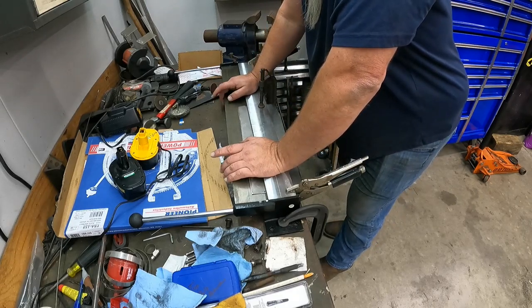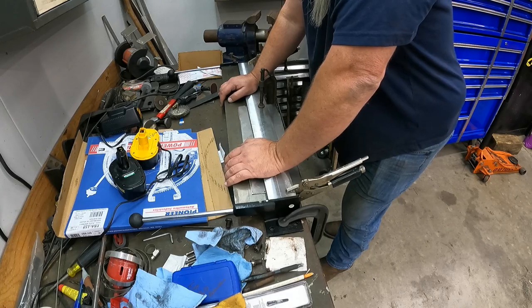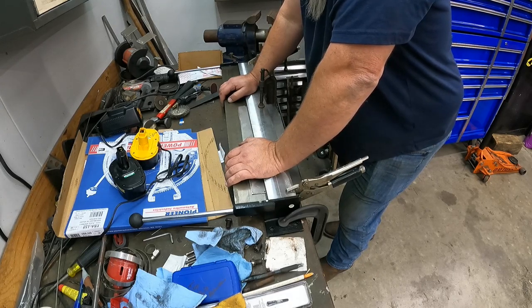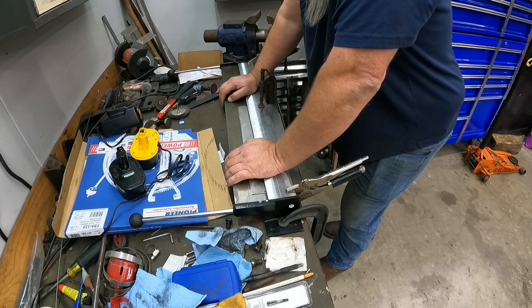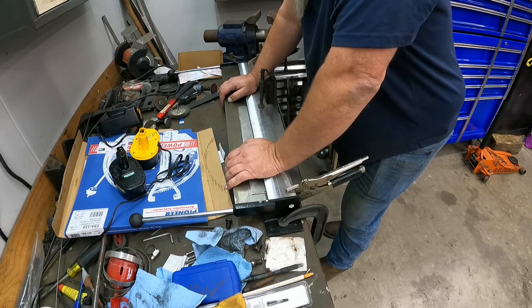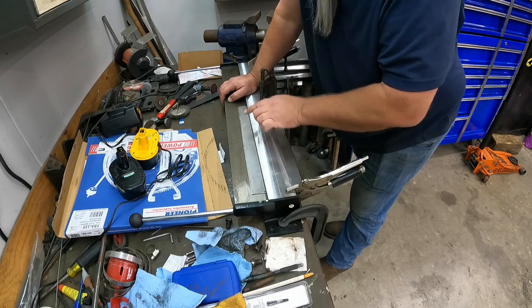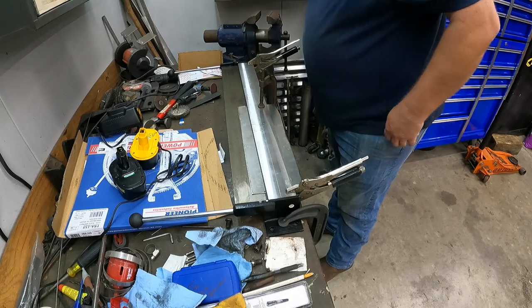Now, if you remember, this metal brake is not really designed for 16 gauge. It says max gauge. I think it said 17. It might have said 18. I don't remember. I was able to bend the other ones. I didn't like it a whole lot, but it did do it. So go ahead and get this guy bent for this side, and then I'll flip it and we'll get the other side of it bent and we'll be ready to go.